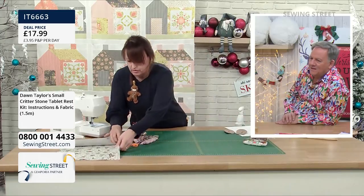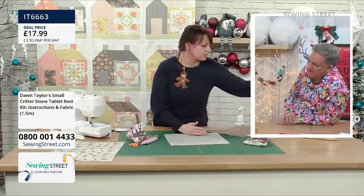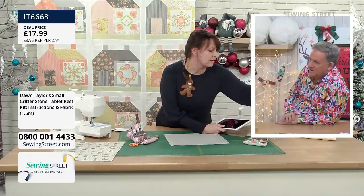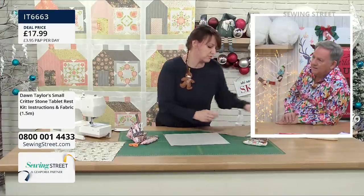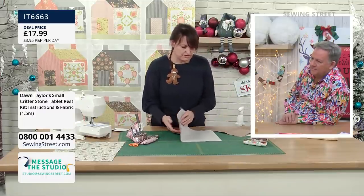Right. So you now need to make your pocket piece. Now, in the instructions, I've said to put your interfaced piece at the back of the pad. But when I did it with this one, you can actually see the hem turned over. So if you're using a lighter fabric, you might want to put the interfaced one at the front, not the back. So we place our interface piece down.